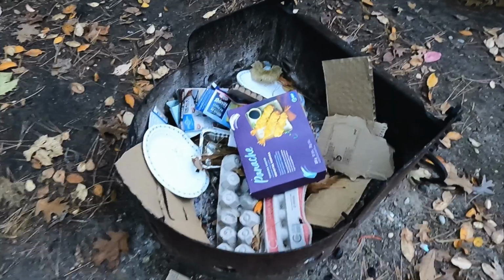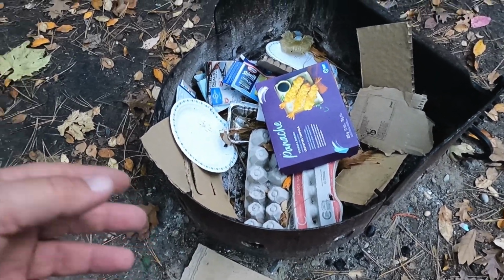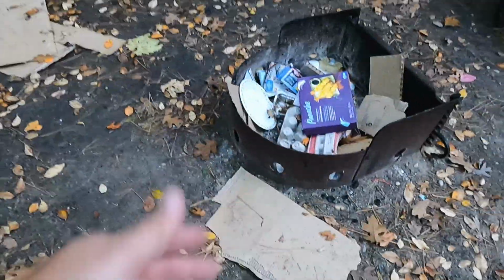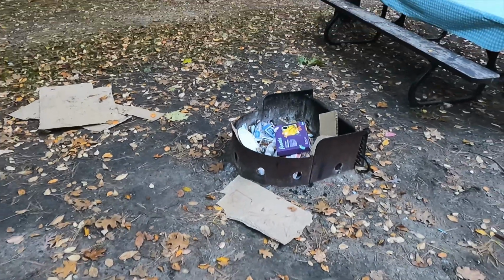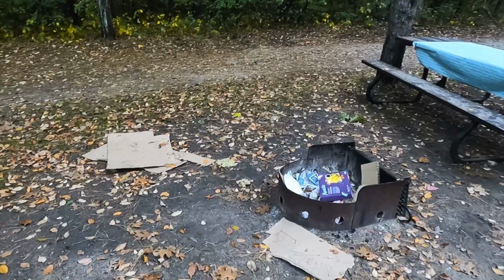Like, there's foil in there, there's eggs and tons of cardboard over here. This is not a good camper. This is not a professional camper that, you know, thinks of other people.